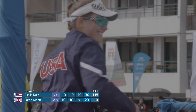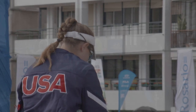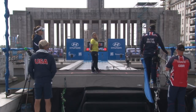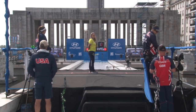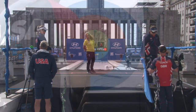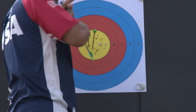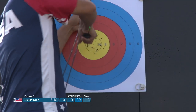Extended their lead now to 5 points. Going into the final end of a scored medal match. Sarah really needs to keep up the 10s. She did a really nice job in that end there, 29. Just not enough. Ruiz wasn't going to let go of those 10s, 3 all in a row.